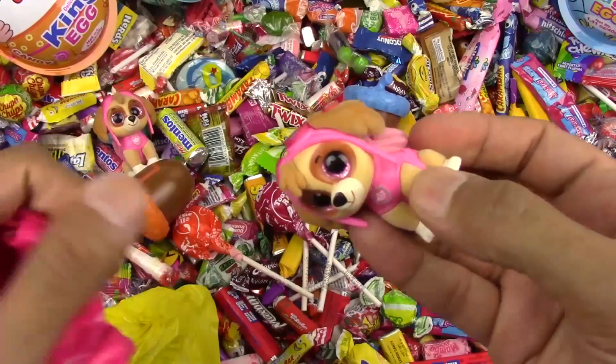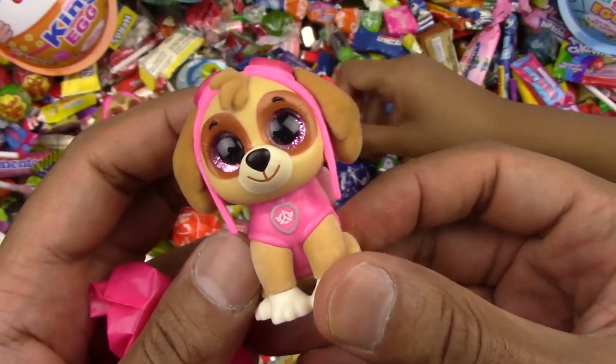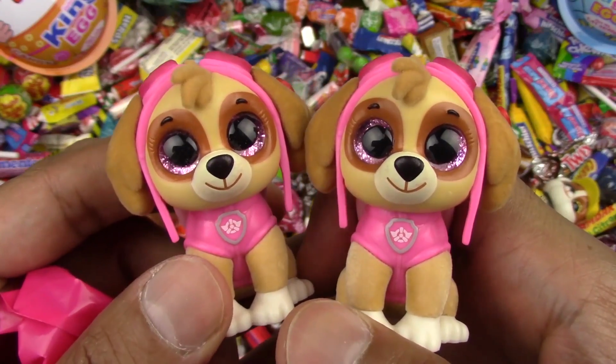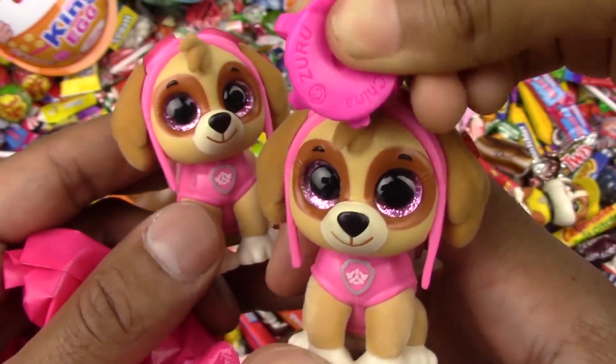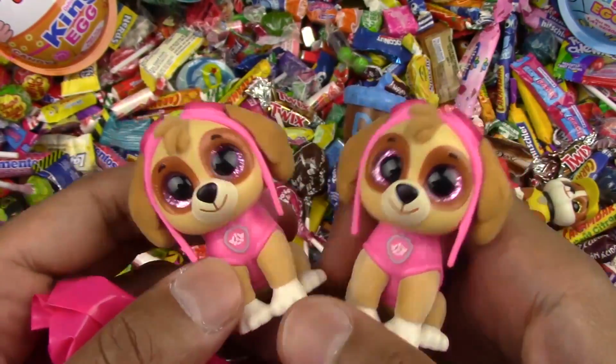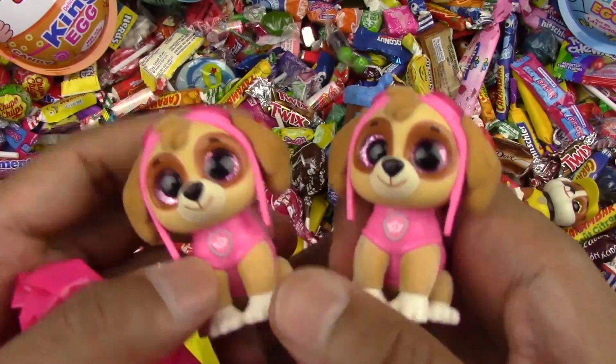Not so cool. Oh, we got two Skies. But at least we got Sky. They look so similar. Like cousins. Sky and Sky. Pink. Lots of pink.